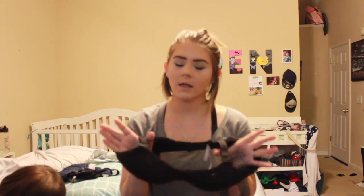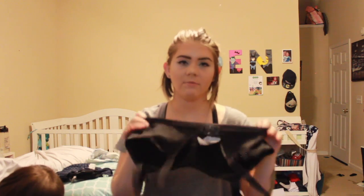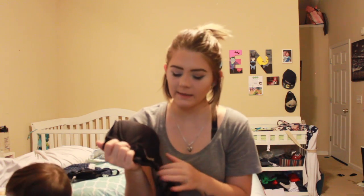So this one was a really awesome option because it provided support. It was a lot more attractive to look at, and it was comfortable. You could still put your nursing pads in it. It was comfortable on the sides, and this one was the bomb when it came to breastfeeding because it had basically the same thing that a nursing bra had.